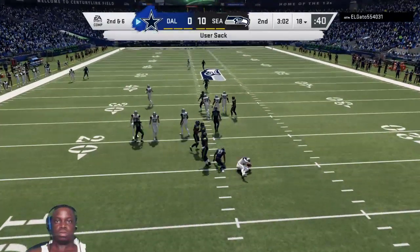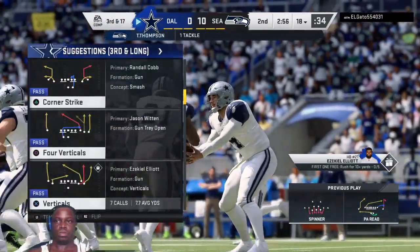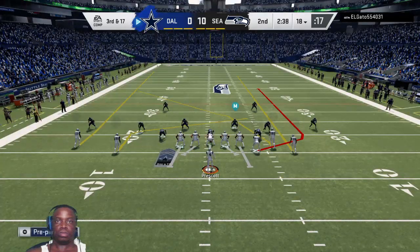I think pressure comes. He's taken down by the Seahawk defense. Brandon, if I'm an offensive coordinator and I see an all-out rush like that, I file it away because I'm going to use their aggressiveness against them as this game goes on. I'm going to hit them with a screen soon.